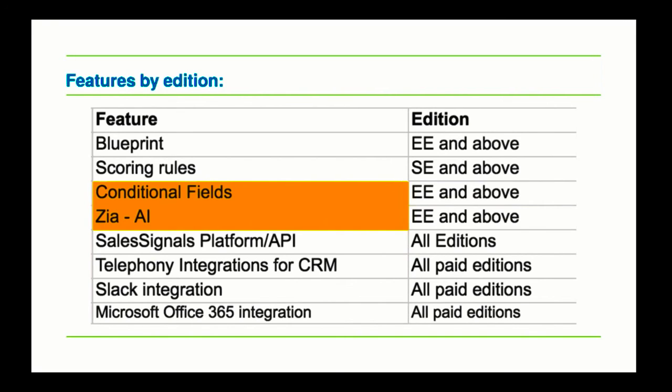So these are the features by edition. Blueprint will be available for Enterprise Edition and above, while the same with Conditional Fields and Zia, all of them will be with Enterprise and above. But Conditional Fields and Zia are marked in amber. That means they will be unveiled in a phased manner. So there might be a small percentage of you out there who might not have access to this till date. Please don't worry, you will get that very soon.